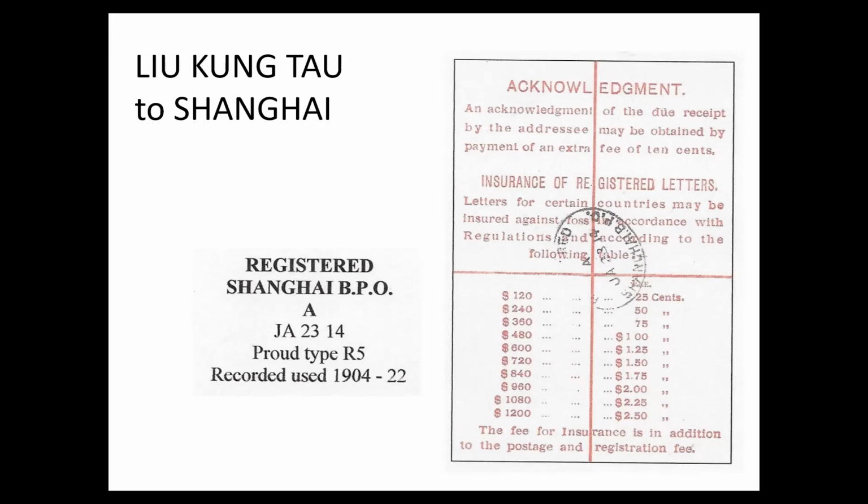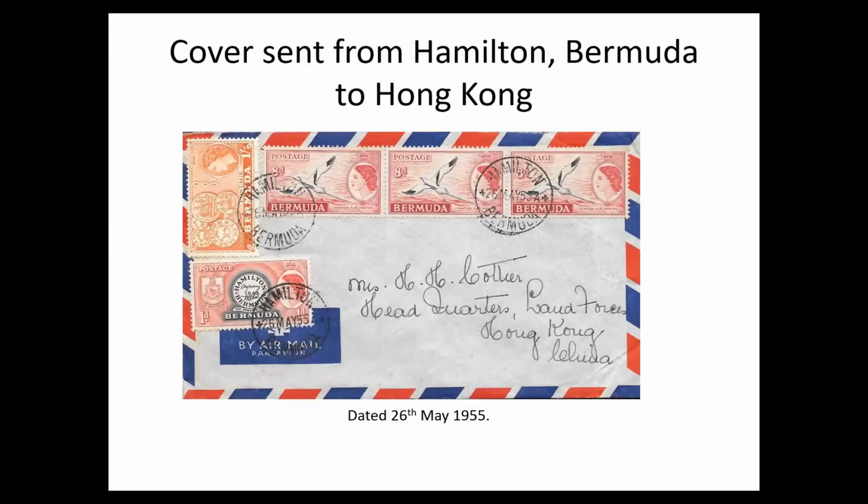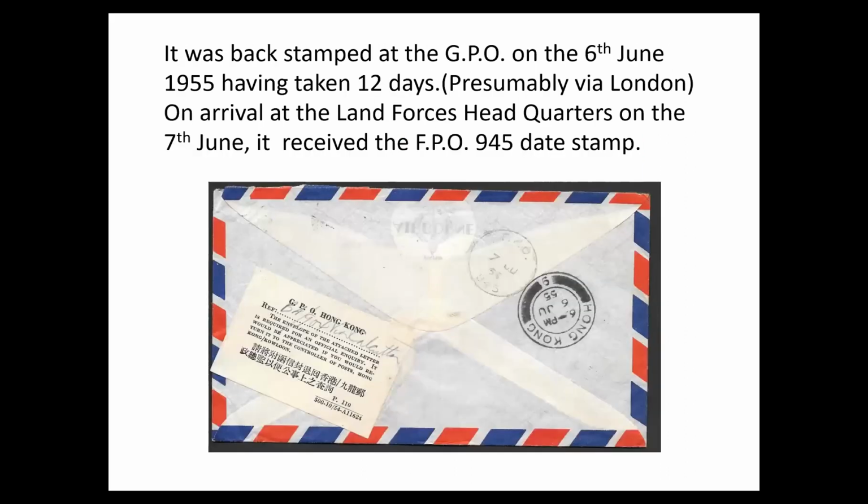Right, so if I move on to the other one, it's a short one. As I said, it's stationery rather than postal stationery. It's a return to controller of posts label, and it's a plea for help. It's a cover from Bermuda, Hamilton to Hong Kong, 26th of May, 1955. An attractive enough looking cover, but nothing special. On the back, it shows that it arrived on the 6th of June, and then it was forwarded to the Land Forces headquarters and stamped with the BPO 945 on the 7th of June. But what I draw your attention to is the GPO label.